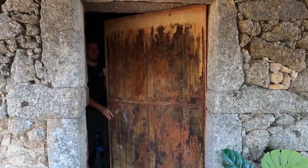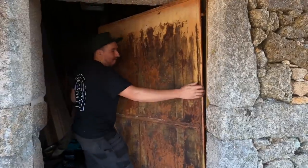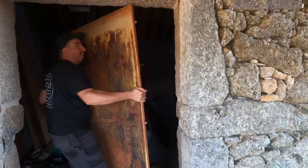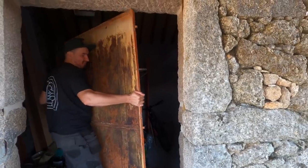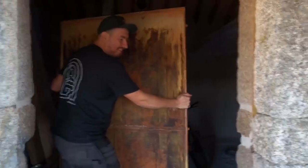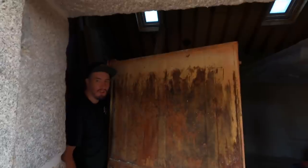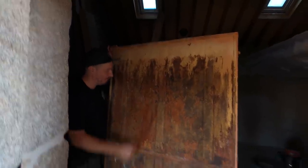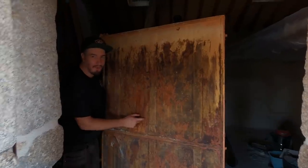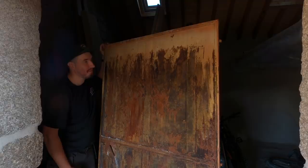Bottom pin definitely needed some persuasion. This door is heavy. There we go. I don't think it's gonna actually fit out. Oh, I think it needs to come out lying down. It's massive. Just keep it in the bathroom. It's a beautiful door though, isn't it? It's just beautiful. Let us know in the comments what you think we should do with this door, because it will be nice and decorative for something, I'm sure.